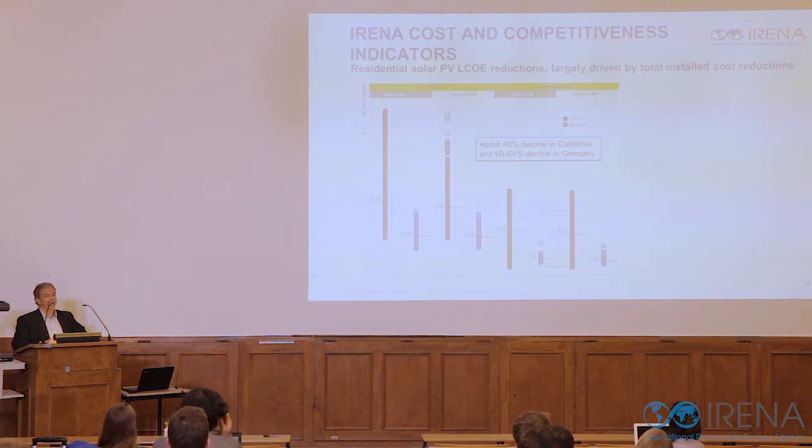Most of the cost reduction has been driven by the reduction in installed costs. But you can also see here why there's such a difference in the levelized cost of electricity. The black bars, or circles, are at California installed costs, and the blue bars are German average installed costs. And you can see they've both come down over time, but California prices remain significantly higher. The total installed cost there is significantly higher.